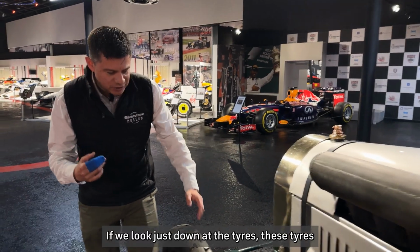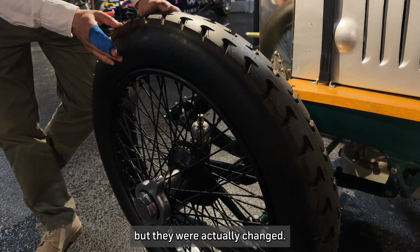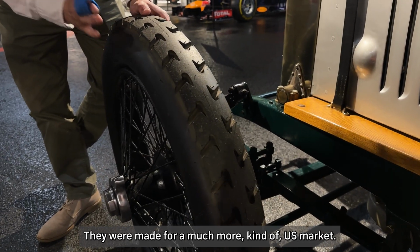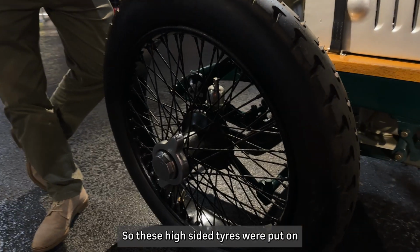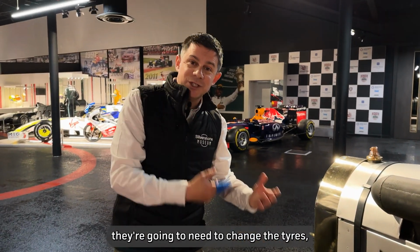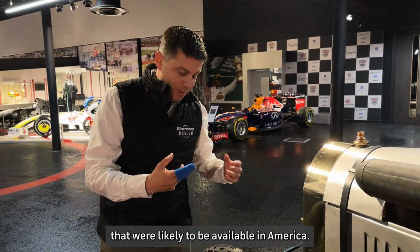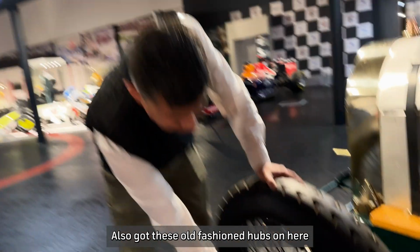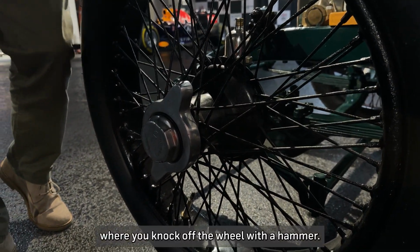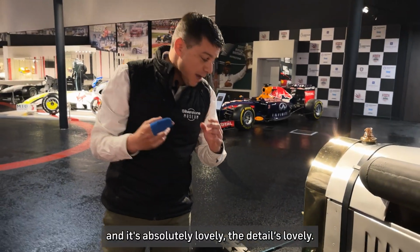If we look just down at the tyres, these tyres may look very, very simple, but they were actually changed. They were made for a much more US market. So these high-sided tyres were put on because they knew they were likely to have some problems in the US. They were going to need to change the tyres, so they changed them to ones that were likely to be available in America. Also got these old-fashioned hubs on here where you knock off the wheel with the hammer. It really goes back to that old style of motoring, and it's absolutely lovely.